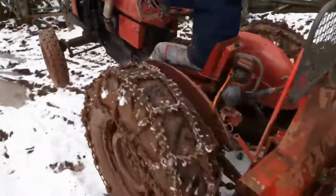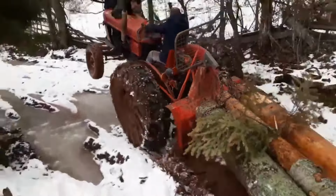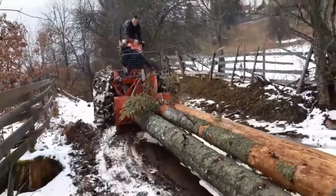The IMT558 is a durable Serbian tractor excelling in agriculture and forestry with strong performance in tough conditions.